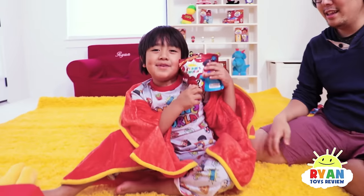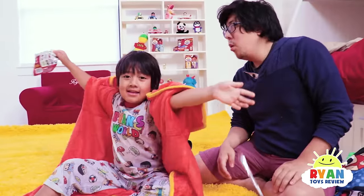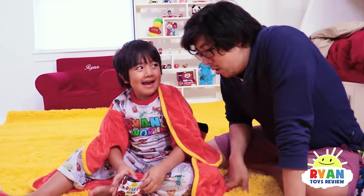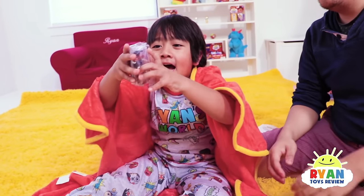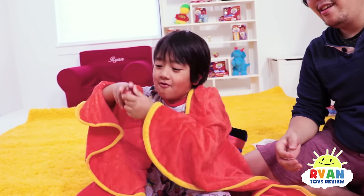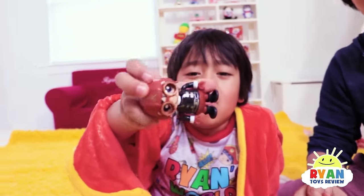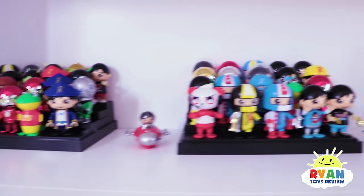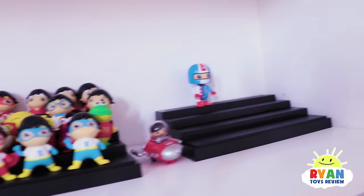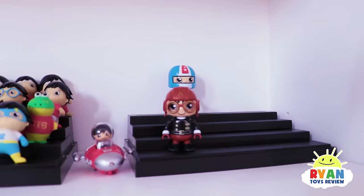Yeah. Now let's open the mystery blind bag that also comes in the Sleepover Egg. Whoa. You can add it to your collection. I know. What'd you get, Ryan? Pilot Ryan! Whoa! Cute Pilot Ryan. Ryan, you can add it to your collection. So Ryan has his figurine collection here. See, this shelf is empty, so you can add it right there. All right, there it is. We just need more to fill it up.